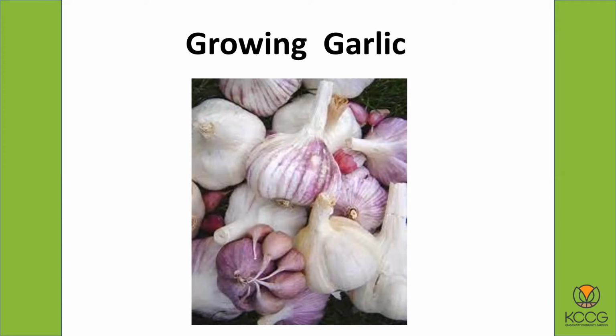A lot of people are thinking that the garden season is winding down and there's not much to do, but actually coming up, it will be time to plant garlic. Many of you have probably even ordered garlic from the Kansas City Community Gardens, and that's going to be available for pickup starting on Monday.